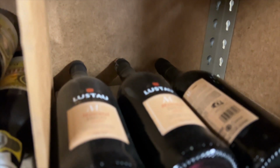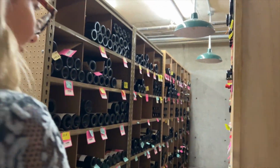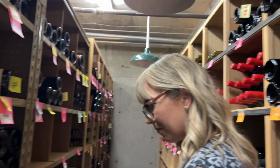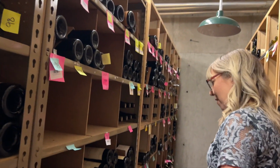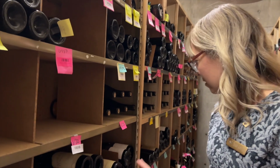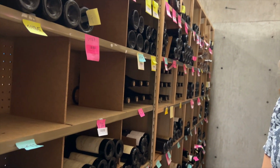And then we do have scanners now. So that's why you'll see, we're in the process of going full on to scanners. So we have barcodes for everything now. It's taken us a while to get it all organized, and this region you have mostly Barossa, Shiraz. There's some excellent Australian wine back here that is aged beautifully.